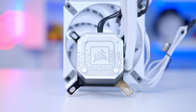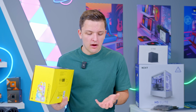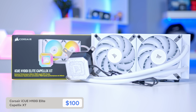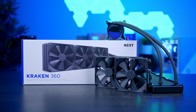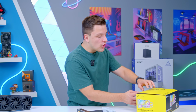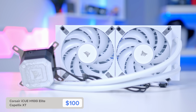The cooler is the next part to discuss, and I've actually gone not for an NZXT design, which you might think given the motherboard and the power supply and the case. Instead, the Corsair H100i iQ Elite Capellix XT. The reason I've done this is I just haven't had amazing experiences with NZXT all-in-ones recently. Maybe I've just been on a bit of a bad luck run, but I think Corsair's iQ control for CPU and fan curves is just unrivaled.